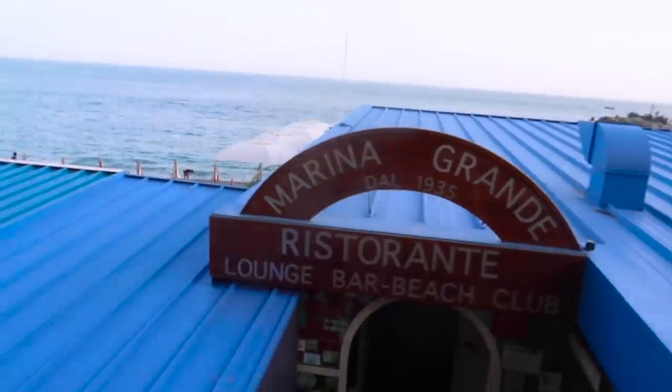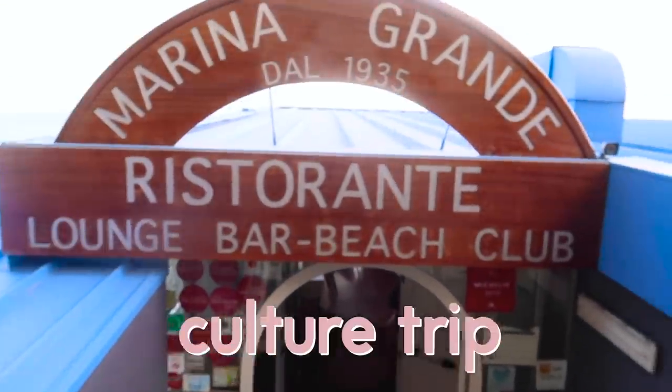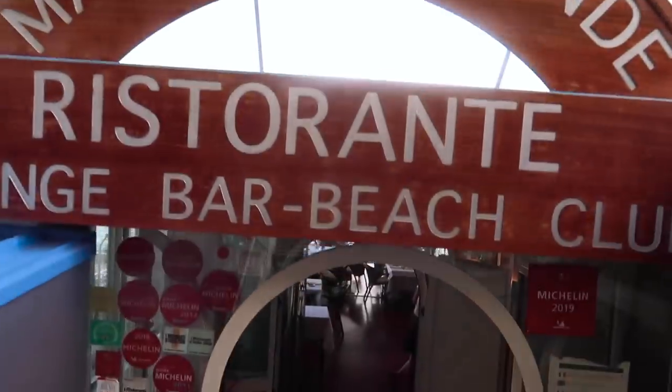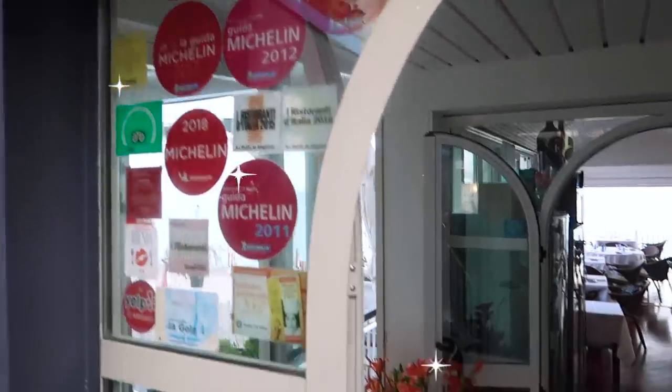So if you're wondering where I get my food suggestions, usually the one I trust the most is Culture Trip. And this is part of the Culture Trip list. Michelin guide. Oh, it's got a lot of Michelin guide stickers. Or is it just a guide? No, it's just a guide.